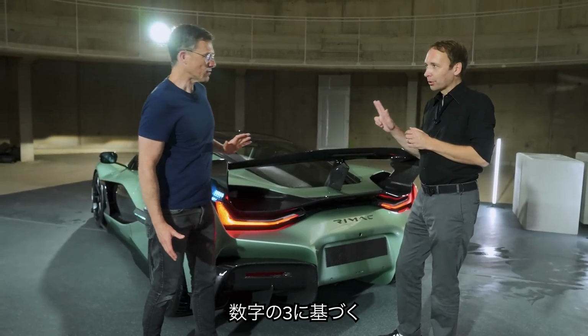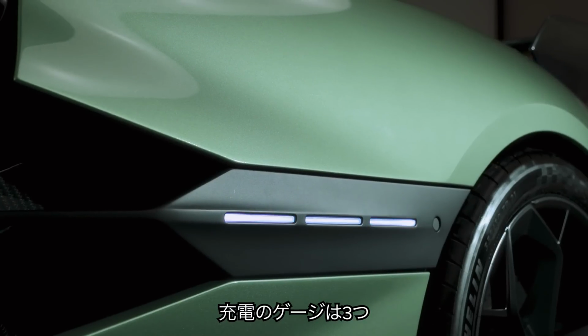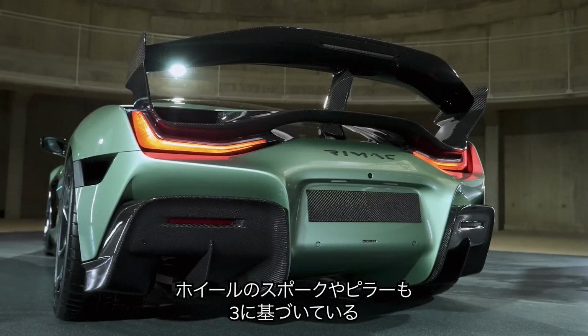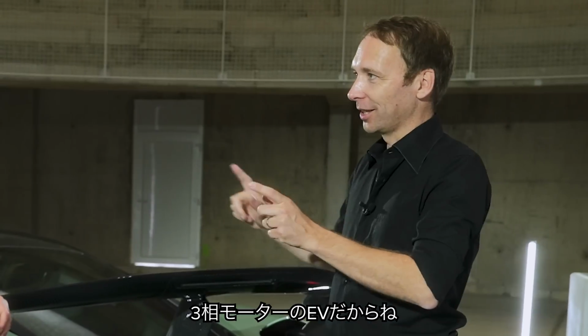Rimac is about the number 3. Yeah. So 3 phases on the electric motors. Okay. There's 3 indicators on the state of charge. There's 3 spokes on the wheel. There's 3 pillars. It's always the number 3 repeating throughout the car. Why though? Because of the 3-phase electric motor. There's the analogy to the electric.